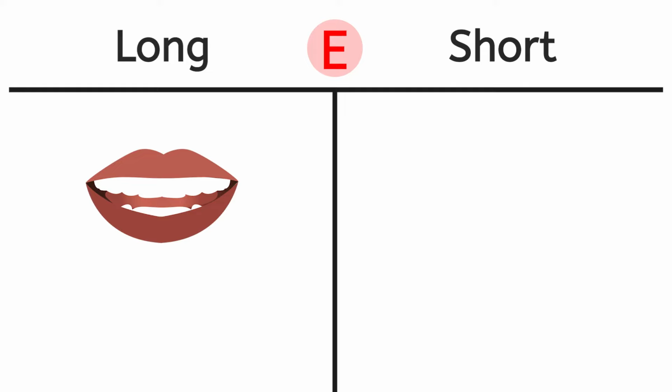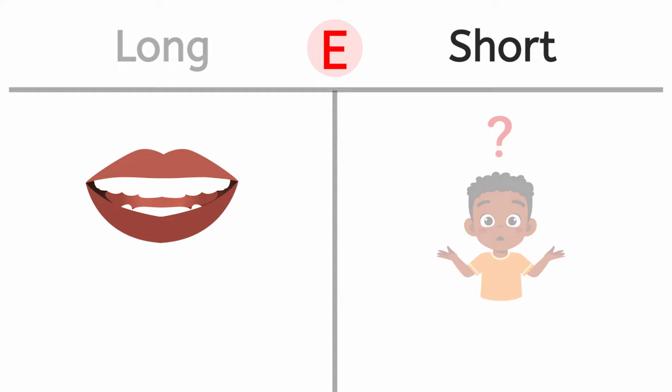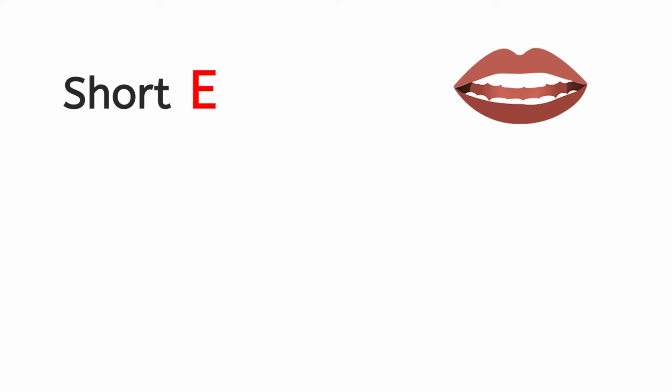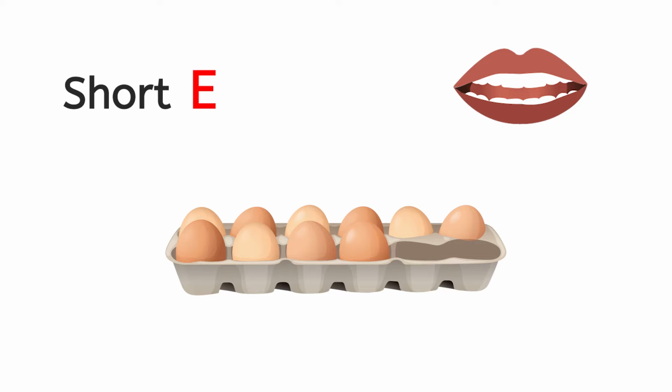Vowels can say their names to make their long sounds, but they can make short sounds too. We know that the long E sound is E. Do you know the short sound for this letter? Short E makes the sound eh. Make the sound with me. Eh. Eh. When I make this sound, I think of those 10 eggs. We know that eh is a vowel sound because the sound is coming from the middle of our mouth. But let's take a closer look at how to make this sound.